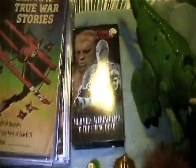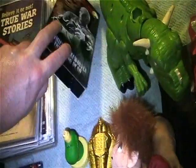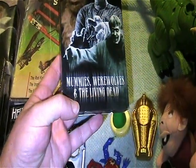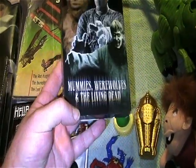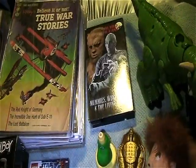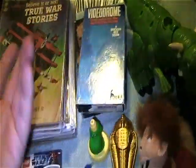And then I found The World of Hammer, Mummies, Werewolves, and the Living Dead. I love the old Hammer films, so when I saw that I had to get them. They were only 50 cents a piece.